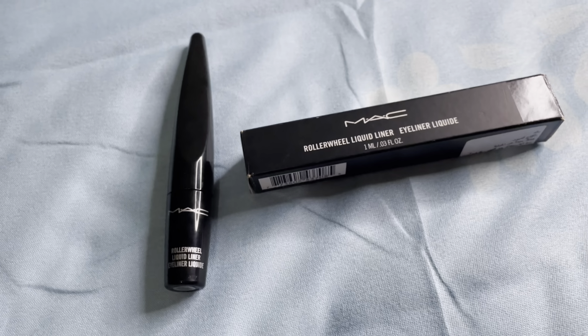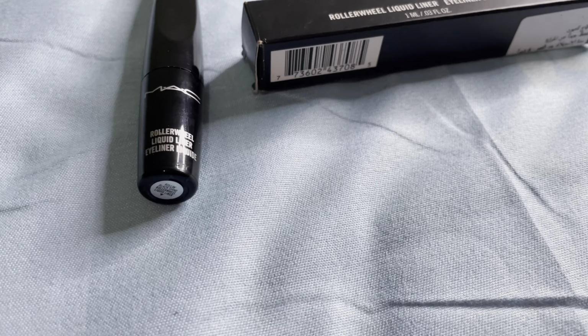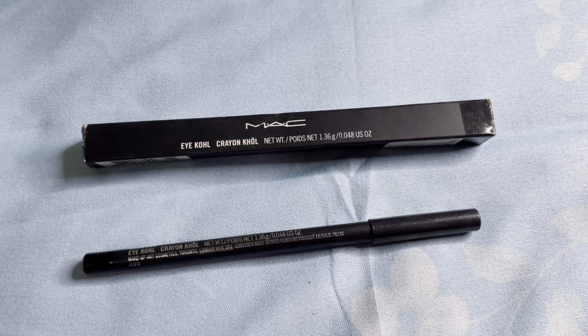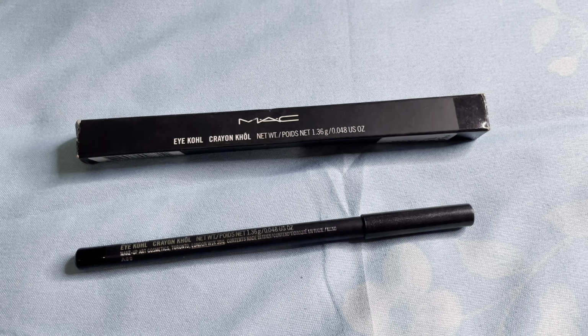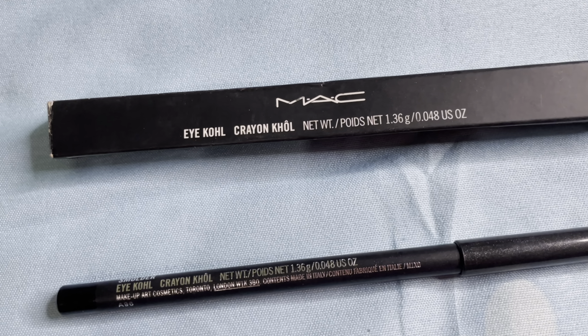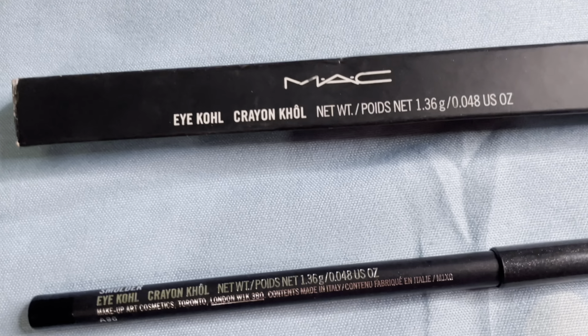And the next one that I have here is the MAC Roller Wheel Liquid Liner, or the liquid eyeliner. And that's how beautiful it is. And the next one is the MAC Eye Kohl. And this one is in black color, or Smolder.